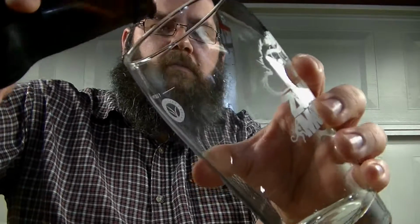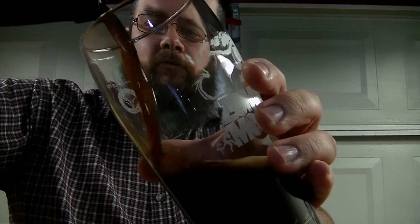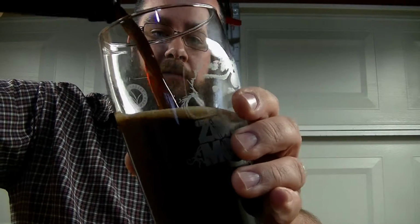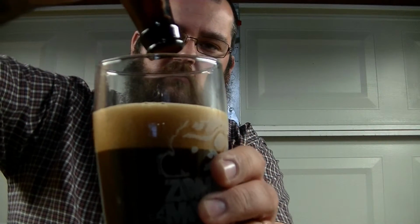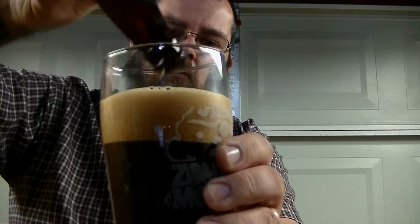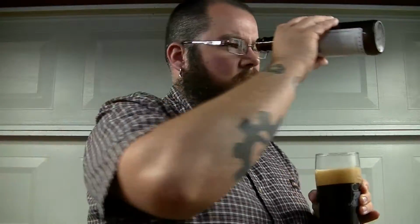This is a 6%. It's a darker brown. You will see light through it with a flashlight, but holding it up to the light, you can't see through it. There's still a little bit of sludge in there.